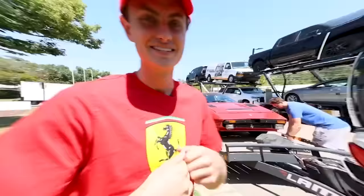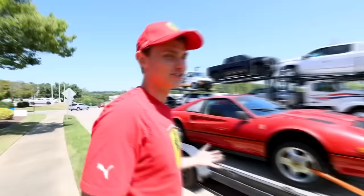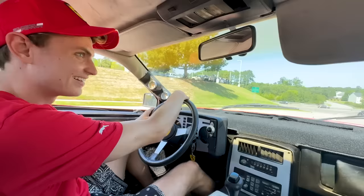It's time to prove the haters wrong. This thing is real, and it's probably worth a lot of money. It would have been worth less if we drove it here because I don't want to put more miles on the dash. Also, that hasn't been driven for 20 years and I don't know if it would make it here. So, let's go talk to Sean.